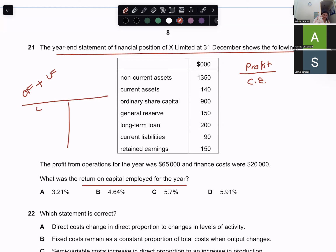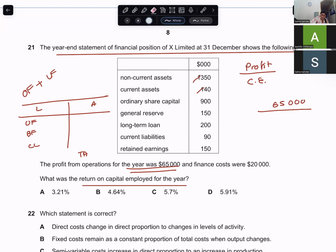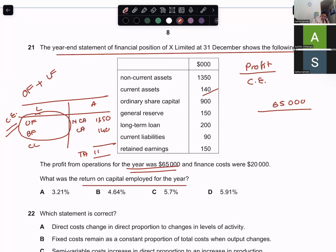If my liability is here, assets are over here. So this is own funds, this is borrowed funds, and this is current liability, and this is total assets. Are you with me? Profit from operation is how much? 65,000. Now let's go to the capital employed. You have non-current assets plus current assets given to you. That means your total assets is how much? Non-current assets and current assets are 1350 and 140, so it is 1490. And it's supposed to tally, so the same 1490.